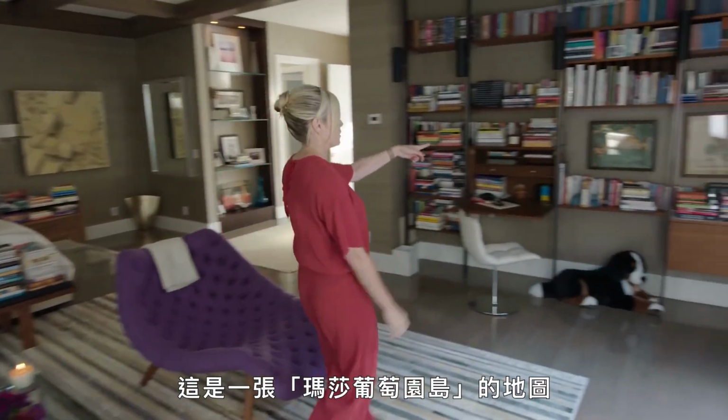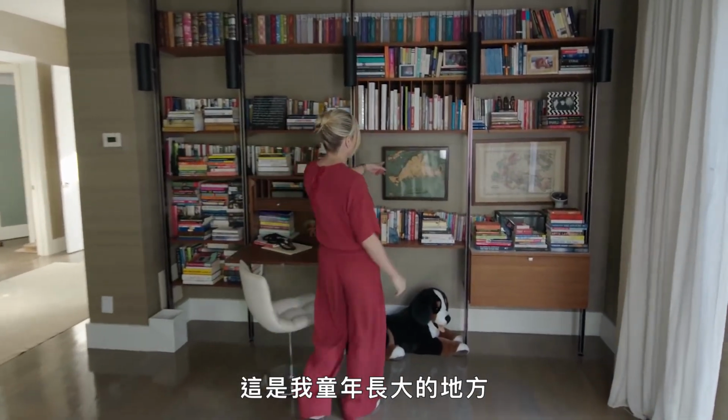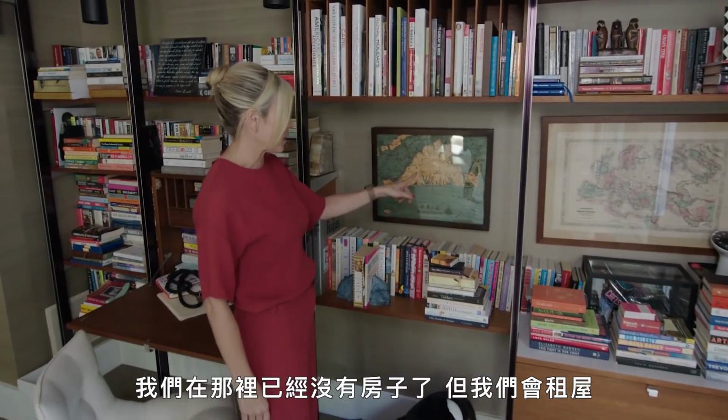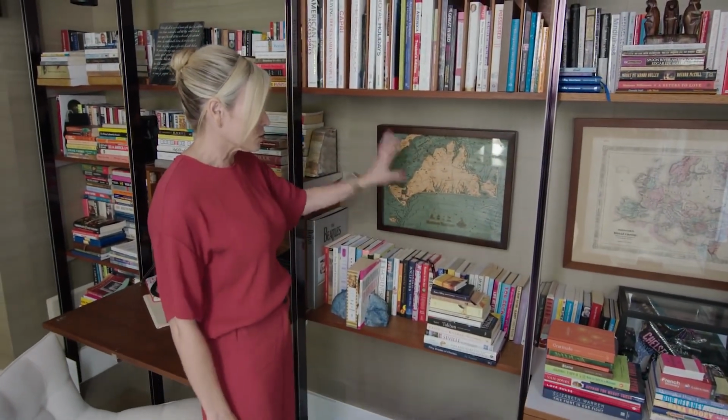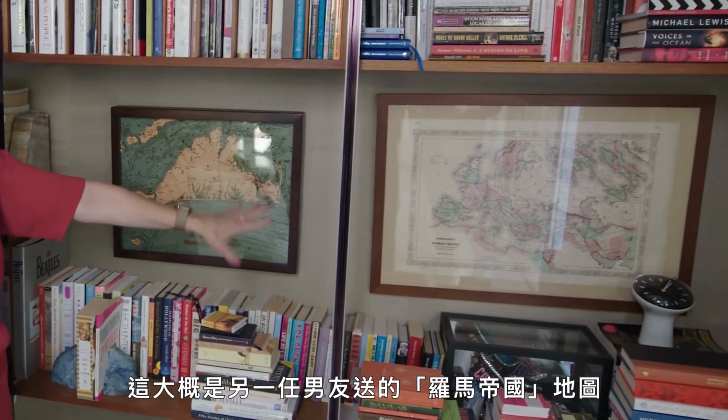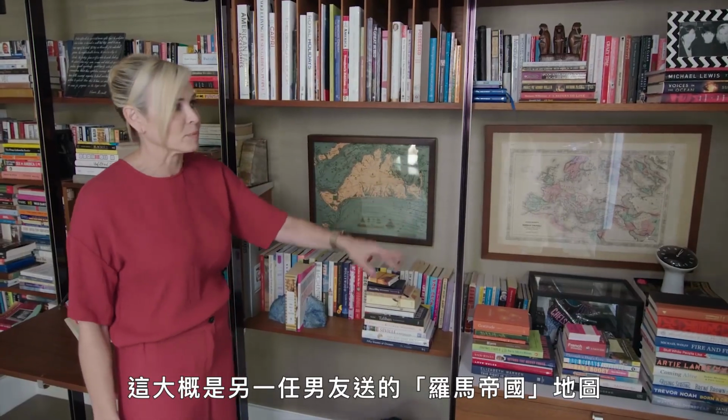And here's a map of Martha's Vineyard, which is the place I grew up in my childhood, and we go every summer. My family does. We don't have a house there anymore, but we rent. So that's kind of the most important place for me. That's a map of the Roman Empire from another ex-boyfriend, probably.